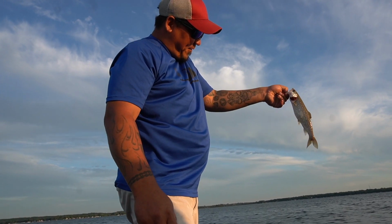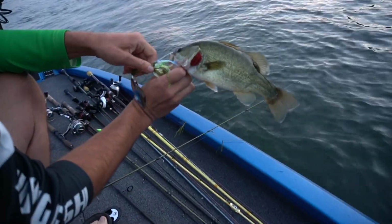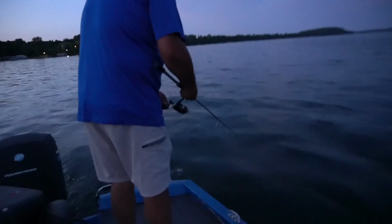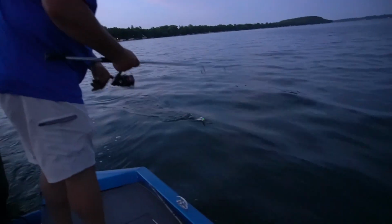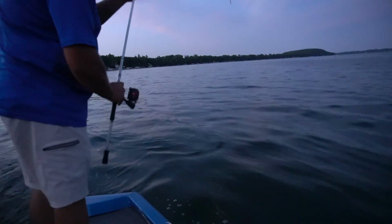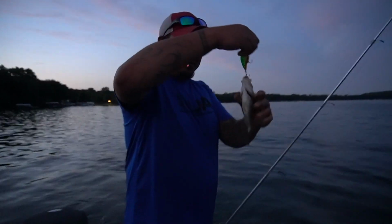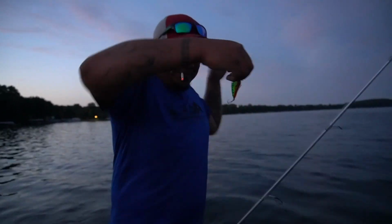He's feeding. Oh, look at that tank bass right there. I probably won't use that clip. No, it's something smaller. Crappie. Rock bass. That's a Rocky. Oh, dang. Oh, geez. All right.